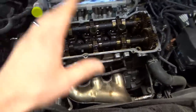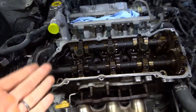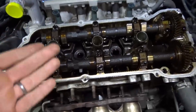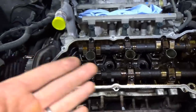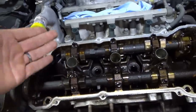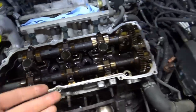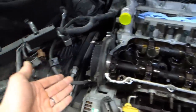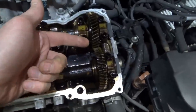Everything comes apart, plenty of room, and you see the valve train is pretty much bomb-proof. No rocker arms, no little hydraulic lash adjusters or needle bearings or anything to go bad. Just two camshafts on buckets pushing on the valves. Simple. Timing belt, it's non-interference. And to drive the other cam, this is an ingenious design.